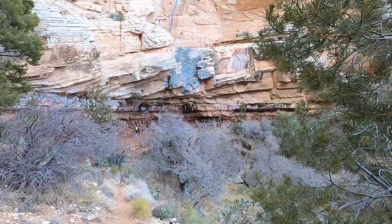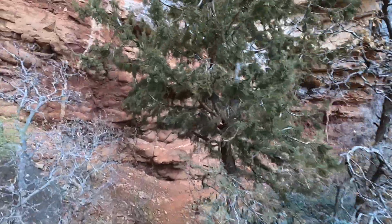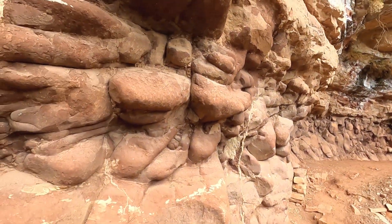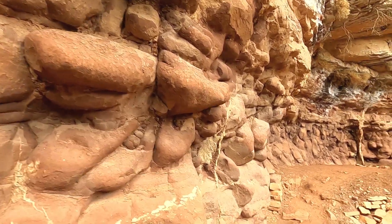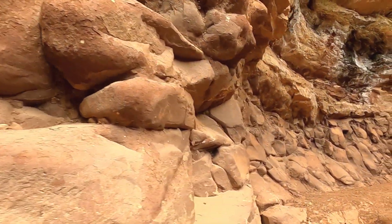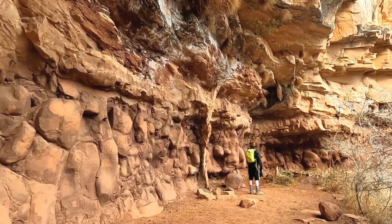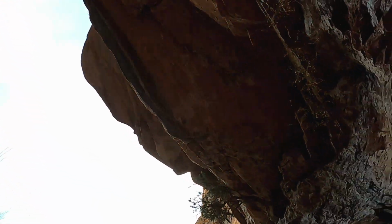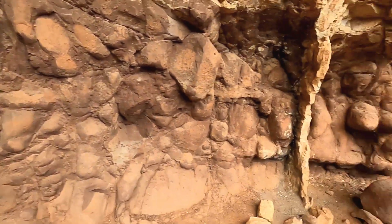Oh, check this right here. Reminds me of Red River Gorge. Wow. Holy crap. Alright, y'all. We have made it to Dripping Springs. That is incredible. Judging by, I've been here a few times, it's always running, so I'm going to go out on a limb here and say that it's perennial. I've been here in July and it's been running pretty good. So this is usually the terminus for most day hikers, but we're going to continue.